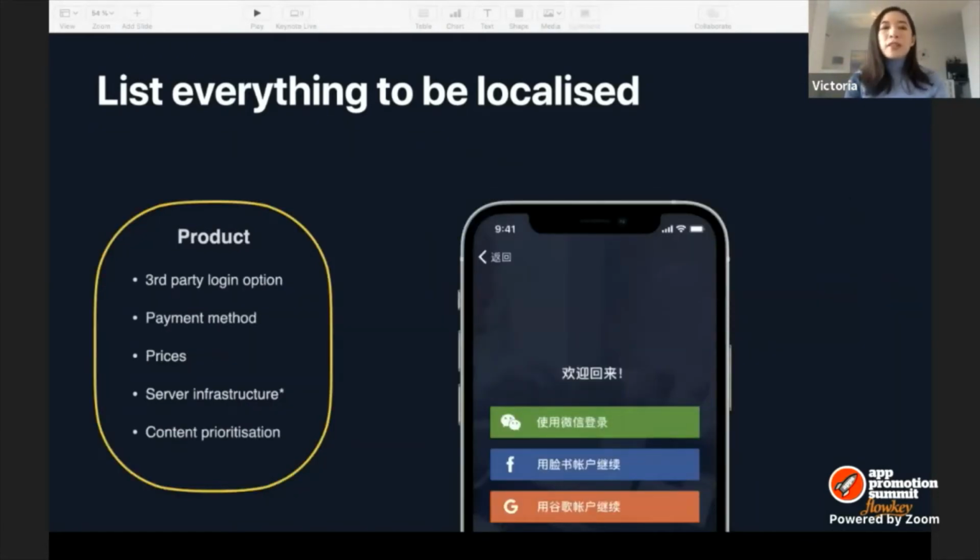Next will be product. So the basic thing is whether the app is usable or not in this country, right? So first thing, if your app requires a third-party login, you will need to check whether Facebook or Google are actually available in that country. So for China, this market, it will be a no. That's why we added WeChat login as an option for this market. Other than that, you should also check whether the prices you are setting are okay for this market. And of course, whether your users are able to pay.